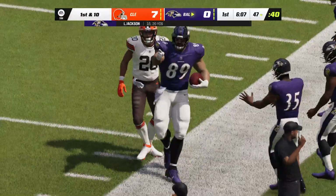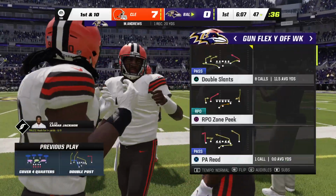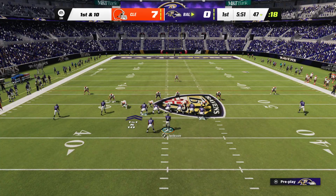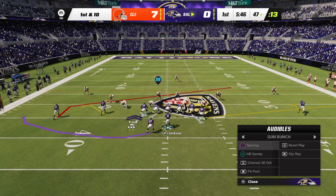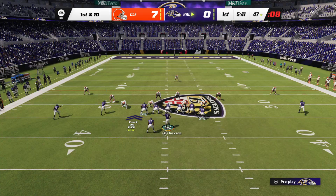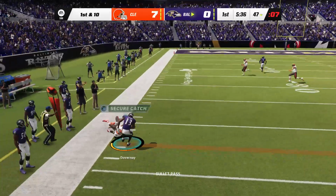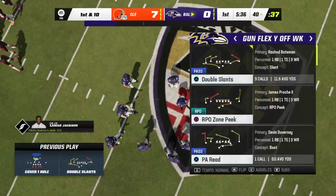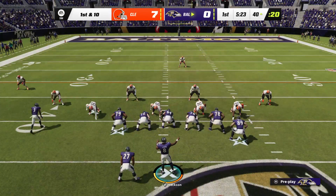Jackson's throw into the hands of Andrews. And he'll be out of bounds, but able to get it up past the 45. That one a gain of 20 and a first down. Now it's Jackson. That's complete. It's Devin Duvernay. And he's able to get this to the 40-yard line before he's out of bounds. Back-to-back nice plays, 12 yards that time, and a first down.